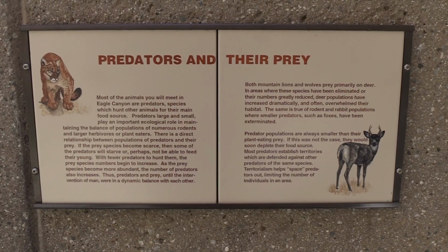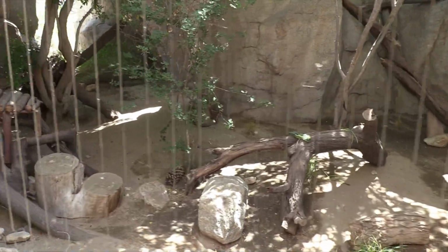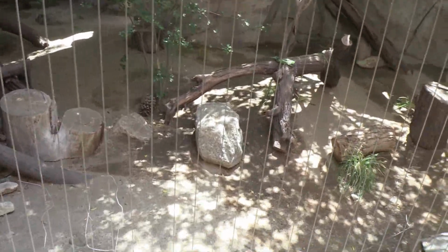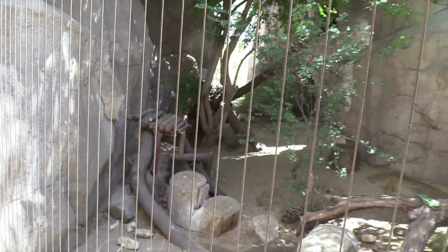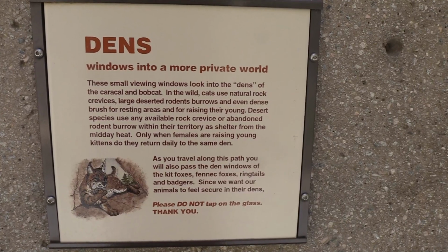I got predators and their prey. Got North American porcupine. Saw the African crested porcupine earlier. So these type of porcupines are smaller in size, and plus, they like to climb trees. So the porcupine is just out of view, most likely going to be on this left-hand side behind all that stuff. So I will check back later, perhaps get to see them. And they got dens, where they would go to be in a more private world. Of course, in the wild their den would be more natural.